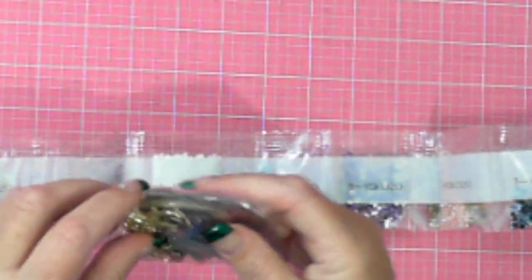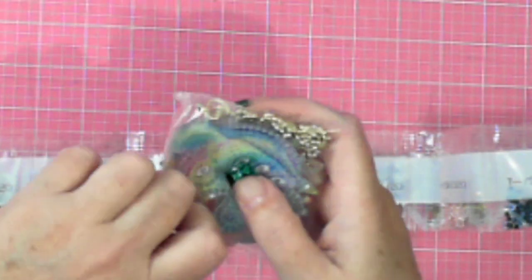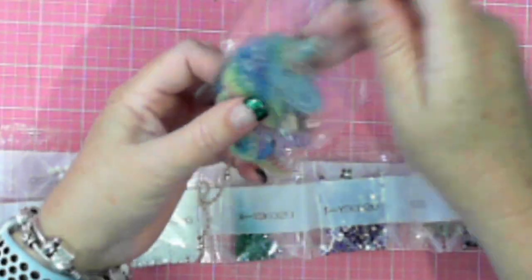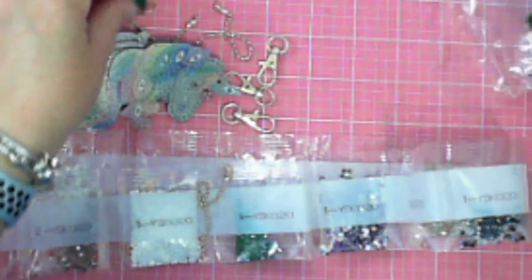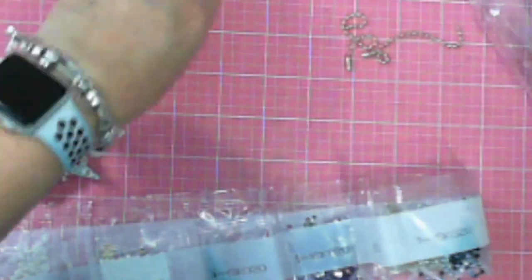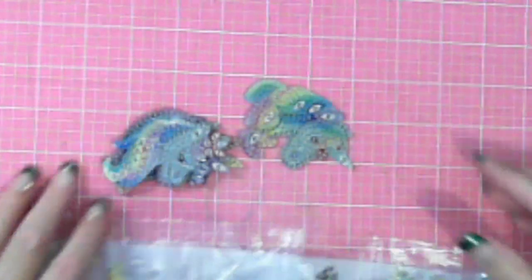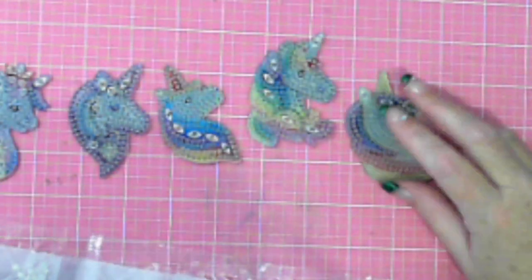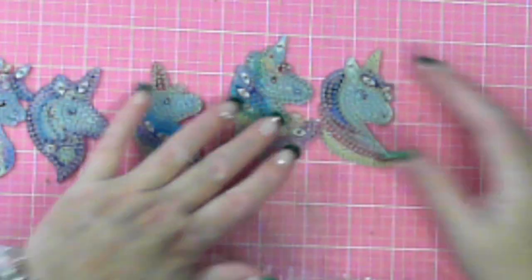Okay, so what do we got? How do I tackle these? 18 colours, so obviously there is 18 different colours on these. Get these out of the bag. Okay, righty. Usual keychain pieces. 1, 2, 3, 4, 5. 1, 2, 3, 4, 5 chains. Okay, I'll just put them in the tray. Rightio, so I should have 5 unicorns, which I do. How cute. They are cute little unicorns.